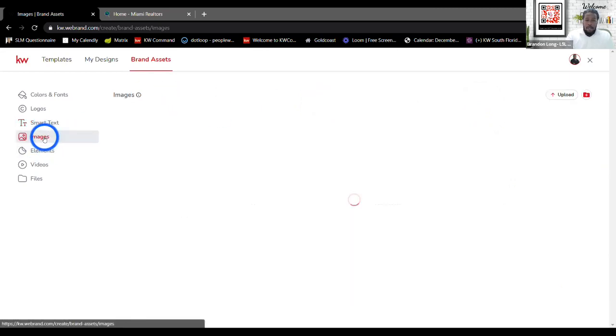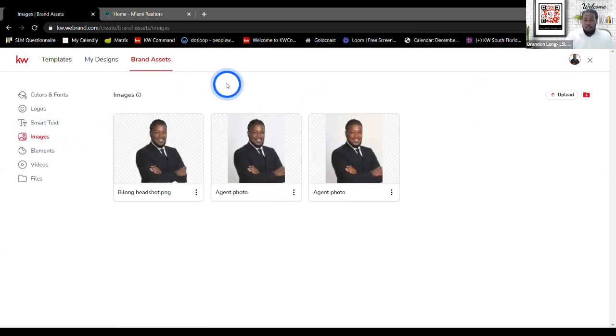So I'll come over here to images. You can preset your images. I just have my headshot in here with a couple different backgrounds. So should I need a PNG, I have that. Should I need a background, I have one. If there were other members of my team, mortgage lender who I partner with, this is where I could come in and add their information as well.